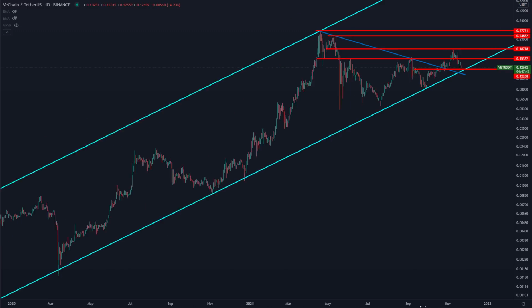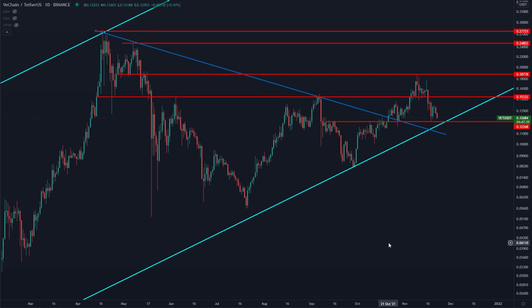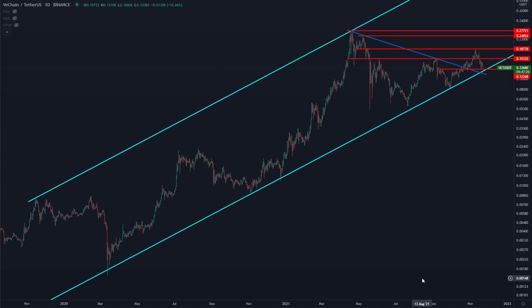All right, now what I want to point out here is there's a lot of fear out there at the moment. There's a lot of people saying that the bull market's over. And while that's always a possibility, what I have to look at is the overall market structure. And so far, as you can see, VET is clearly in an uptrend. Okay, so no worries there.